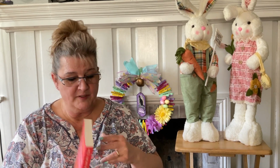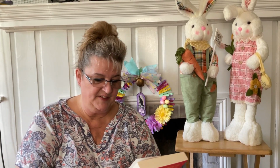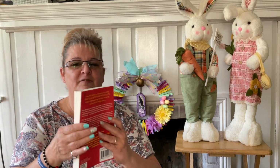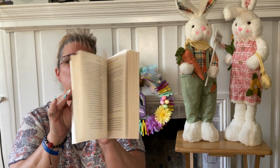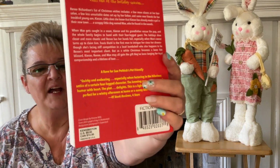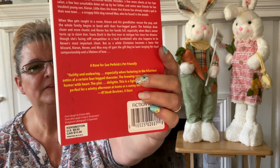I have a couple of books here. This one is The Dog Who Came for Christmas, and it is a soft cover chapter book. This one will be going to my little niece. This one was originally $9.95. That's just, it's crazy to me.